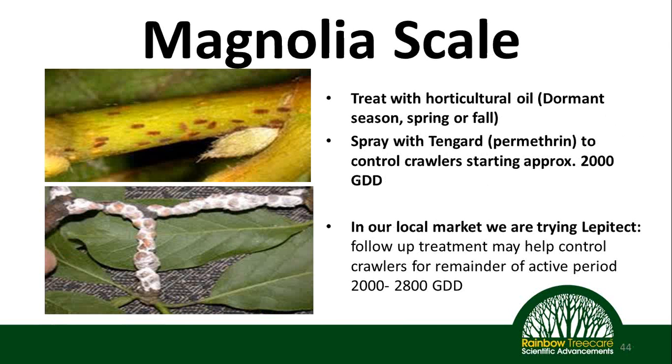And the way we're going at this is horticultural oil during the dormant season, either in the spring before it comes out of dormancy or in the fall when it goes into dormancy. Then again, using the growing degree days, right at 2,000 degree days, get ready to go out and spray those crawlers with Tengard to knock them back at that vulnerable stage.